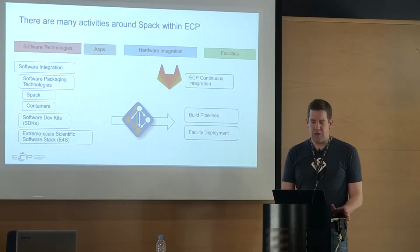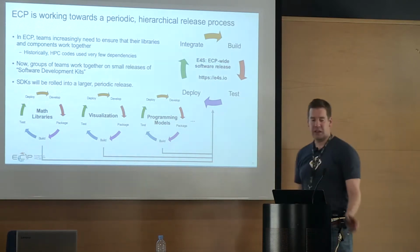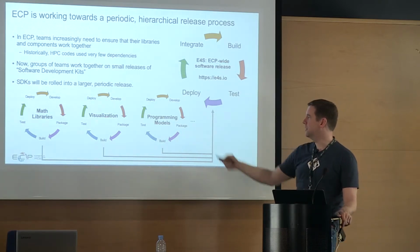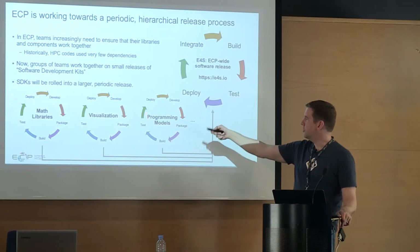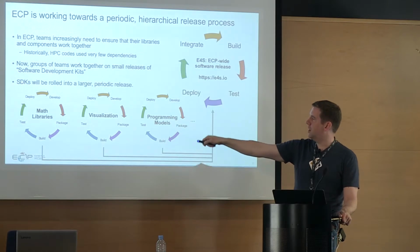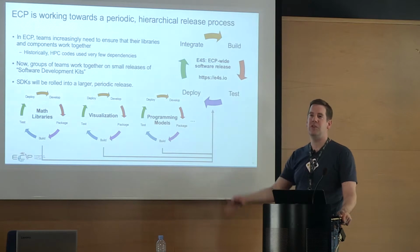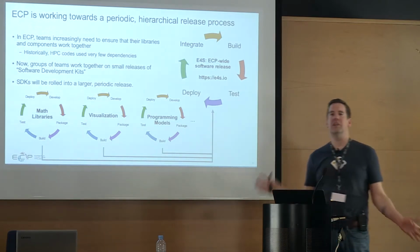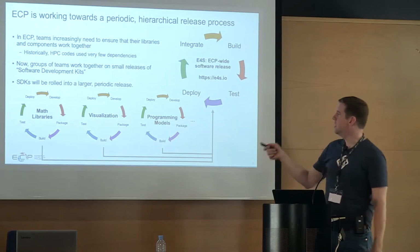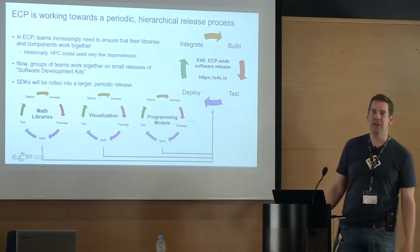So overall, this is what we expect the release process for ECP to ultimately look like. So there will be teams in different areas. So there's currently math libraries, visualization. These are probably the two most active ones. I think there's a programming models release area. There's also a tools release area. All of these folks are iterating on sort of their own Spack stack. And so they have their releases of Spack packages. They put new versions in. They make sure that they can get this building across all the different machines. And once they're done, all of this stuff gets rolled into this larger ECP-wide release called E4S.